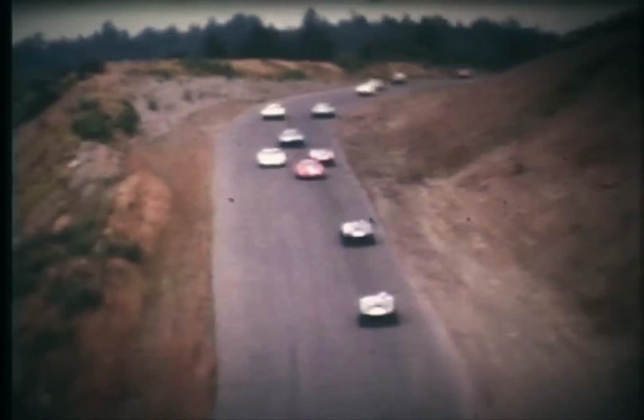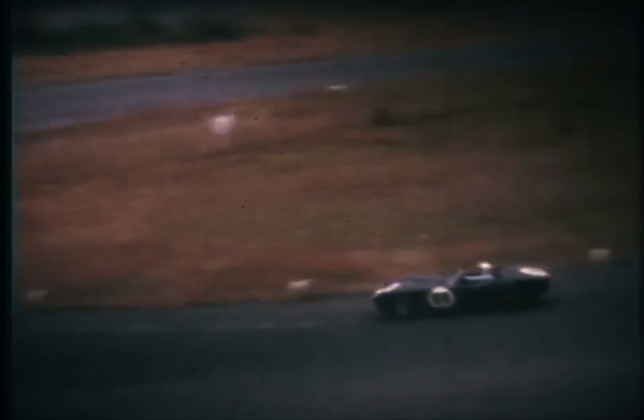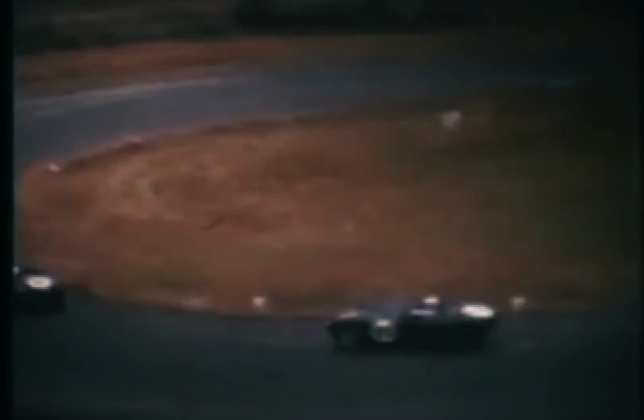Every straight a chance to fly. From turn 1 to the final sector, you felt the full range of motorsport emotion. Excitement, frustration, adrenaline, and relief. It's all part of the lap.